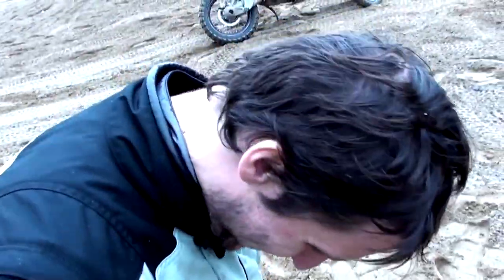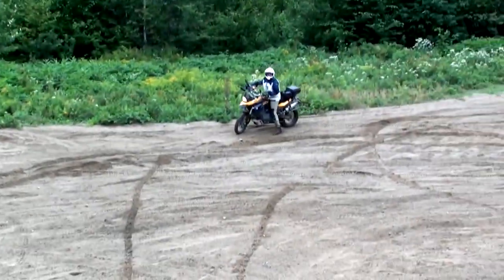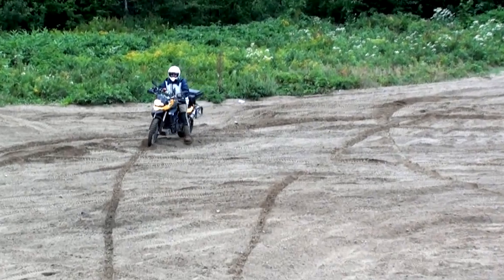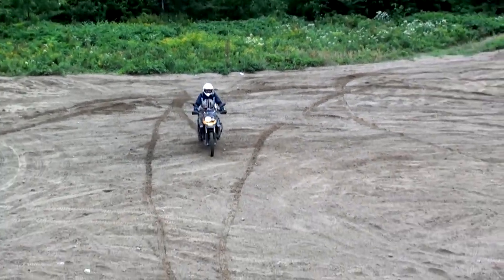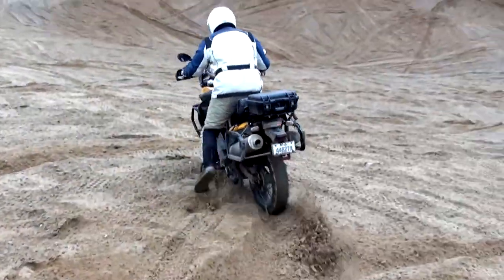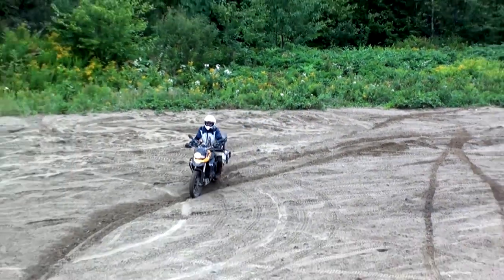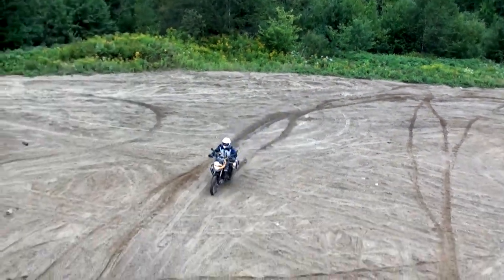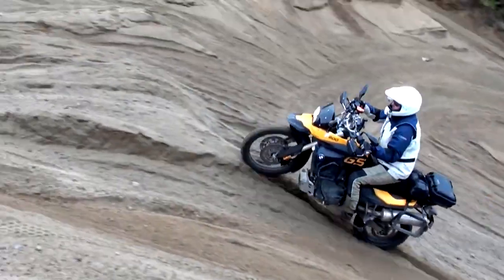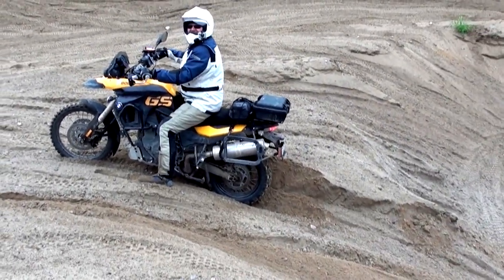Here we see the hole. It's impressive. This is going to be the yearly demonstration of the Awesome Players Off-Road Motorcycle Club. I wasn't having a lot of success with the 800 in this loose stuff. Tried to get into second gear just before the base of the hill.